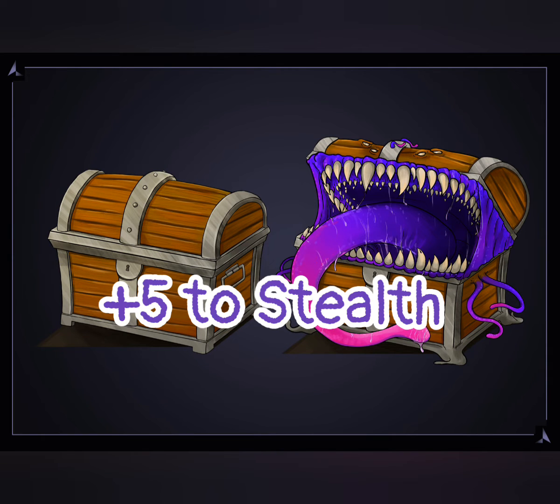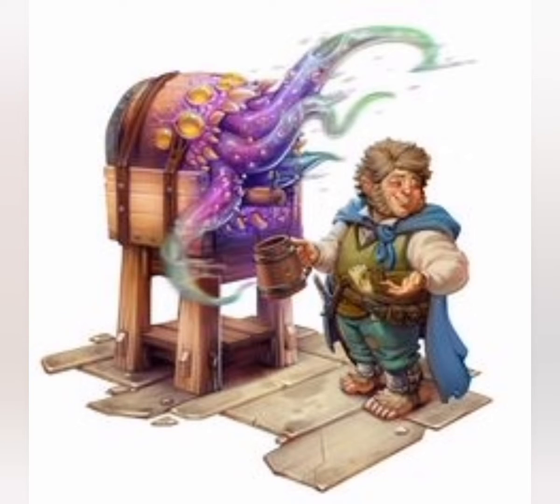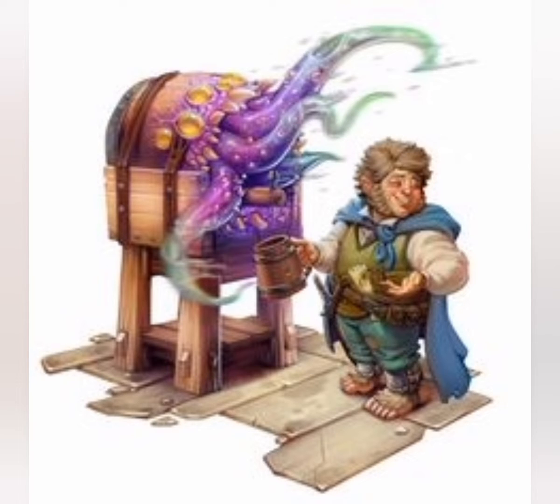The Mimic has a +5 to stealth checks, which definitely aids in its false appearance ability while resembling an object. While the Mimic remains motionless, it is indistinguishable from an ordinary object. It also gets a grappler ability where the Mimic has advantage on attack rolls against any creature grappled by it.